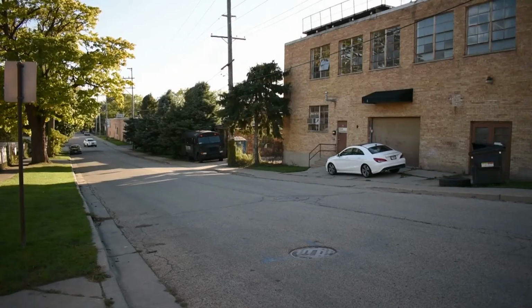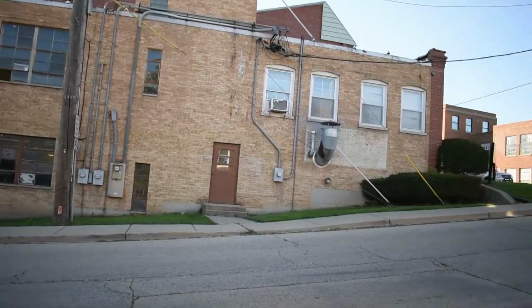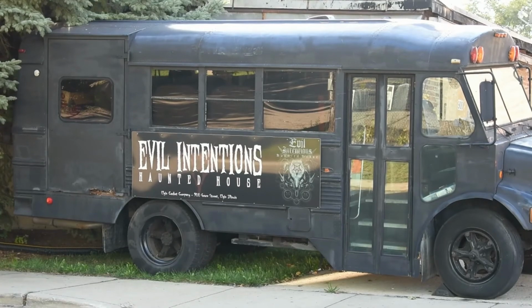Hello, I'm Jonathan Kirchner reporting with Storm News. I'm currently standing outside of Evil Intentions. During the day, this building may look like any other surrounding it, but when night falls, the haunts begin. Located in Elgin's industrial section stands the abandoned home of Elgin Casket Company. This once proud building has been witness to a murder, grisly discoveries, cult activities, and unexplained occurrences, and is now home to the popular Evil Intentions.